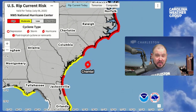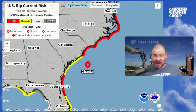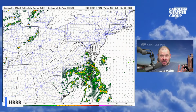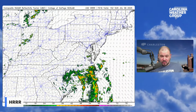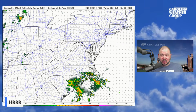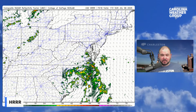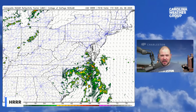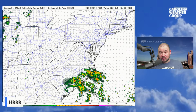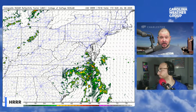So again, probably the best idea is, and the weather's going to be lousy anyway, so you're probably not going to want to get in the water in the first place, but still, it is not advisable to get in the water, really, even if you know what you're doing. It's one of those situations where, even if you know what you're doing, that's still very, very dangerous. And rip currents are one of the top weather-related killers in the Carolinas.